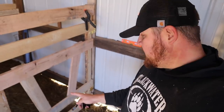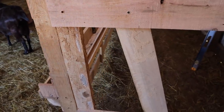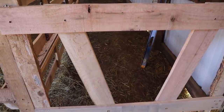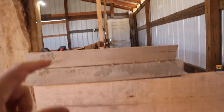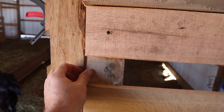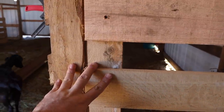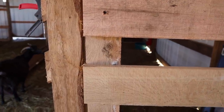Okay, the jump gate is done, I think. It looks a little too big for me, but before I adjust it or change it, I'm going to go ahead and put the latch on, and then I've got some 2x4s cut right here that I'm going to put as stops back behind this, so it'll stay tight and the door will stop. Once I get these put on, I'll put the latches on and I'll know kind of where I need to be.